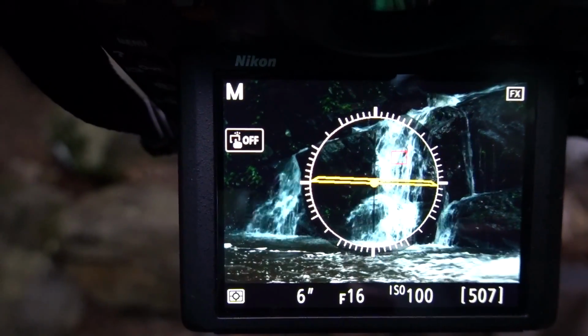Getting hot, very humid this morning. So I'm gonna try my long lens. I've got my 70 to 200 millimeter lens on now. I'm gonna try to zoom in and get some of the details of these falls. Just some really pretty white streaks coming off these rocks.